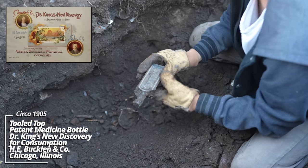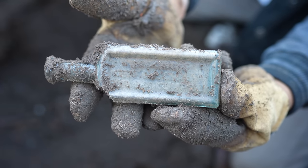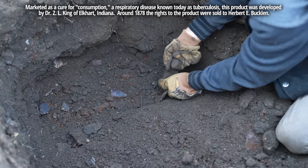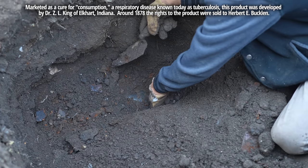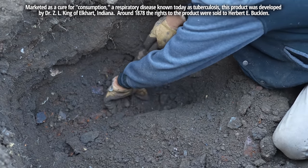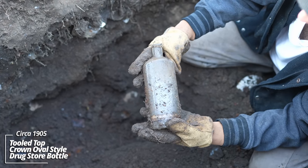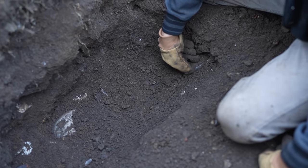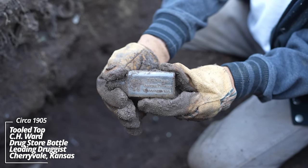There we go. Dr. King's New Discovery for Consumption. I found these all across the Midwest. It was a Chicago company. Too bad that didn't have some embossing on it. Like that Crown Oval. I think it's a 16 ounce. Yeah, that's a 16 ounce, wow. I saw one with embossing. Could it be? C.H. Ward, Cherryvale, Kansas, the 1894 patent.